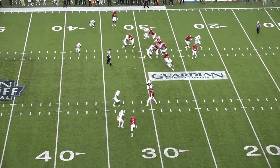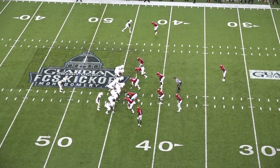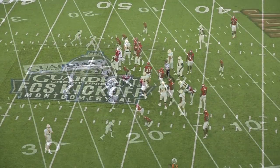Tyus, a fake to him. It'll come to Terry again. Caught it, and the little guy, easily first down. They go two tight ends, two wide outs, one back set. He's under center, Tiano. He'll hand in the backfield. Jackson got in here and blew it up. The tight end caught, wide right.